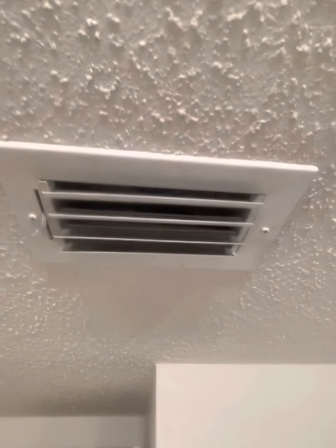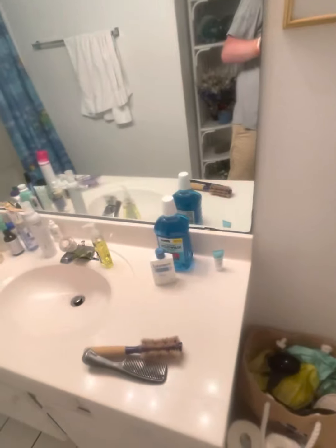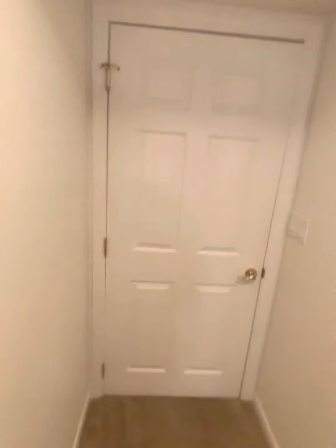There's a sprinkler. I mean, that's the vent, air vent. Very nice. All right, there's my mouthwash. And then all right, now I wanna show you the bedroom. Okay, here's the back bedroom, and yes, here's another sprinkler.